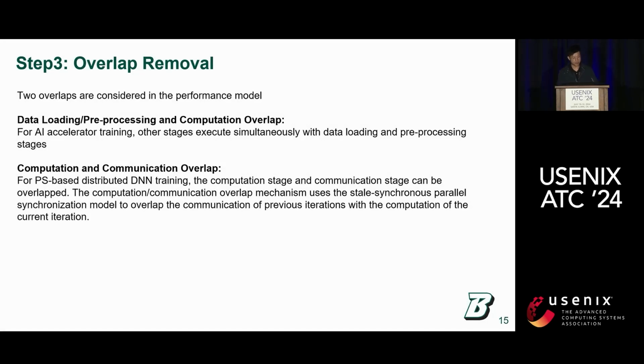And the Centimani performance model also considers the overlaps between the different training stages. For example, the data loading and the pre-processing can overlap with the computation, and the computation can overlap with the communication in distributed training scenarios. So these overlapping mechanisms help us to accurately predict the total training time by considering the concurrent execution of the multiple stages.